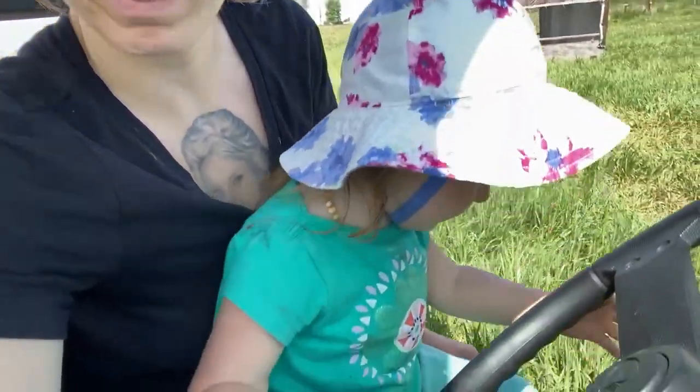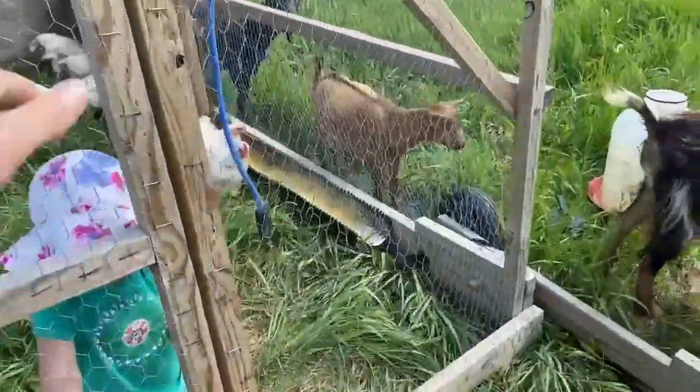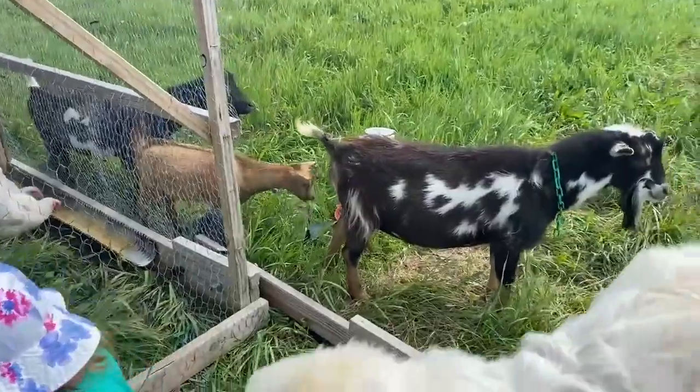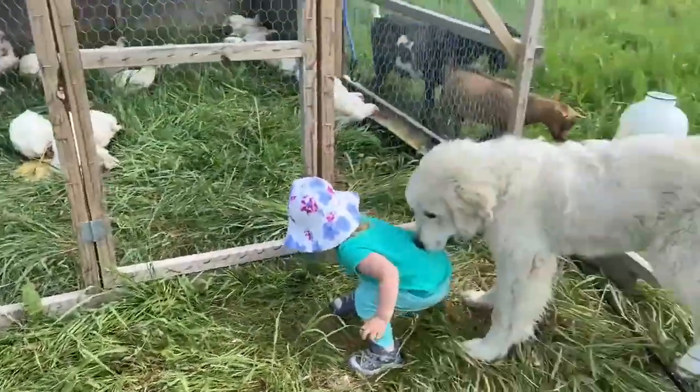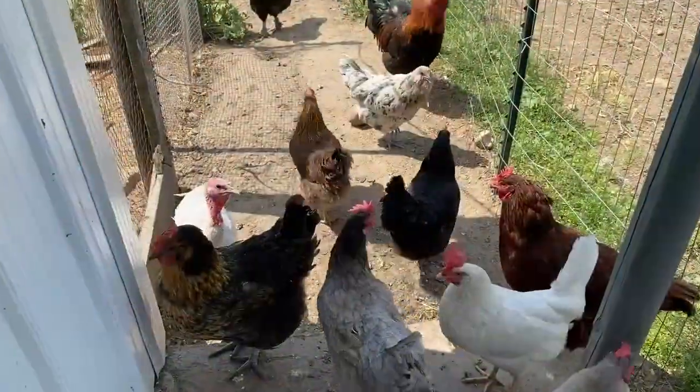I'm here with my little one Ellie out in the Ranger. We just moved the meat chickens. Ellie, come here and help me with the water, baby. Come on. Come help Mama with the water. Can you help me over here, Ellie? Good boy, Uhtred. Good boy.